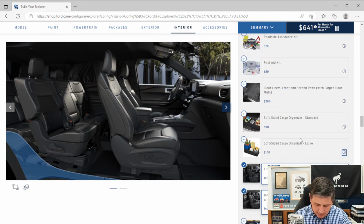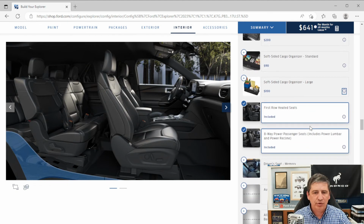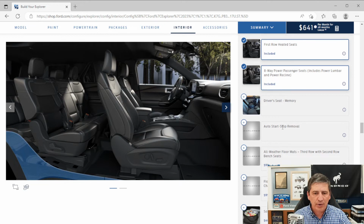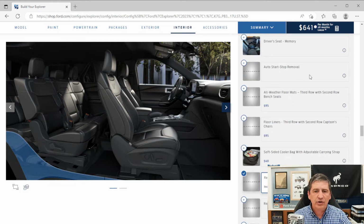So just have it shipped to your door instead. Also moving down, those are standard equipment. Also, that's part of the 401A equipment group. Also, auto start stop removal.